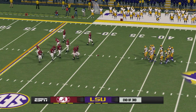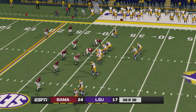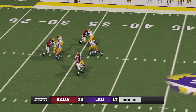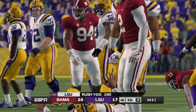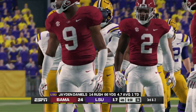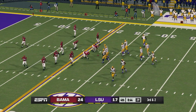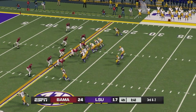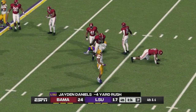Welcome back to the action here as we resume play here in quarter number four. He's scrambling. Tackle right around the 22-yard line. So it's third down, and they've got about 2 yards to go. Taken down at the 26-yard line.